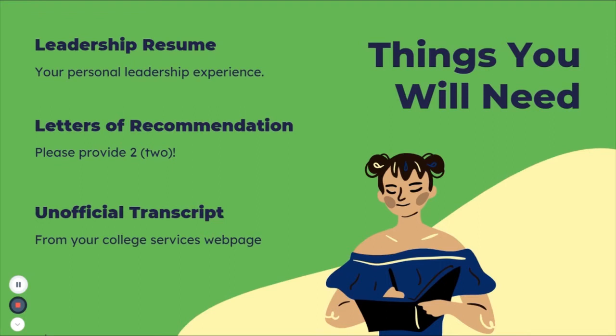The leadership applications will also ask for 2 letters of recommendation from your peers that you may use towards your application. This can be a letter from a teacher, staff member at your school, employer, or really anyone who has had the chance to view your leadership in action. You will simply attach these during the application process. Finally, you'll want to grab an unofficial transcript from your student services page to attach to the application as well. Please make sure that it is the most current and up to date.